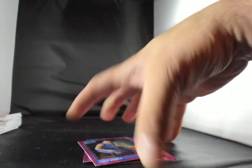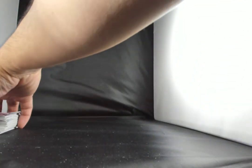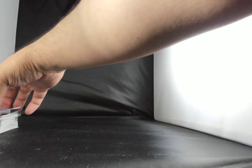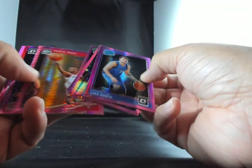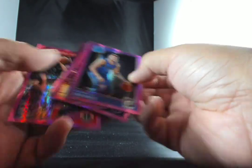All right, so I would say that overall, this product was good for what it is, because it's only $40 each. But I do think our top hit is a Luca. We should probably make some money for the LeBron, too.